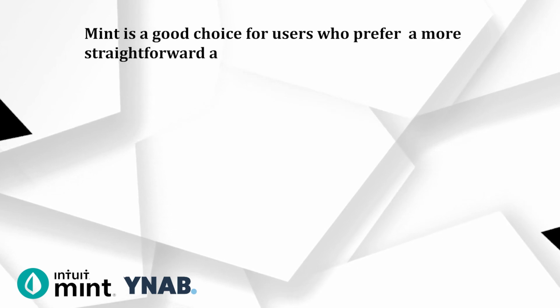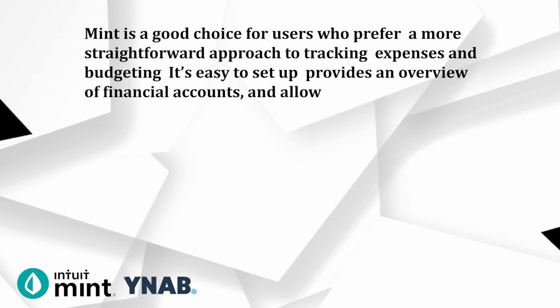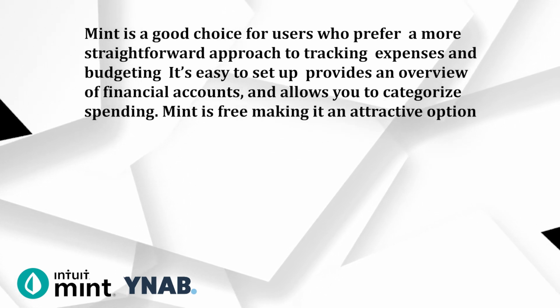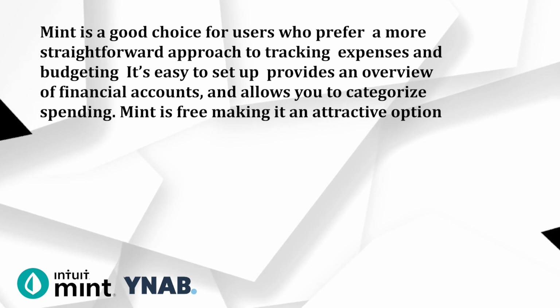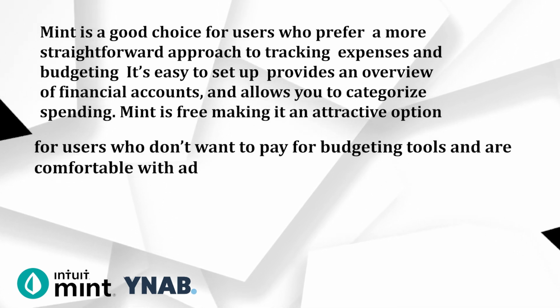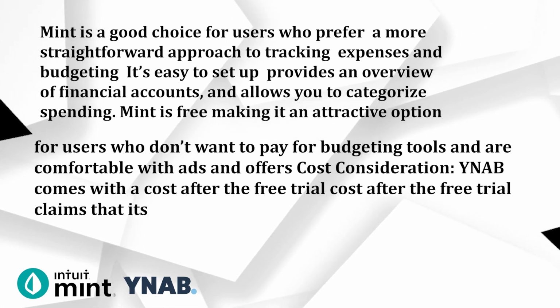Mint is a good choice for users who prefer a more straightforward approach to tracking expenses and budgeting. It's easy to set up, provides an overview of financial reports, and allows you to categorize spending. Mint is free, making it an attractive option for those users who don't want to pay for budgeting tools and are comfortable with ads and offers.